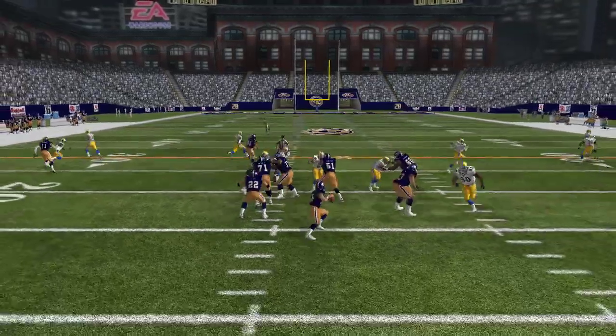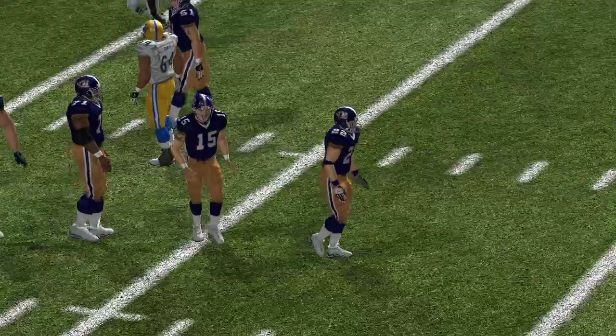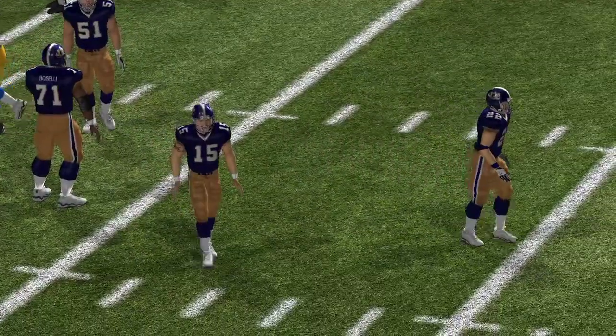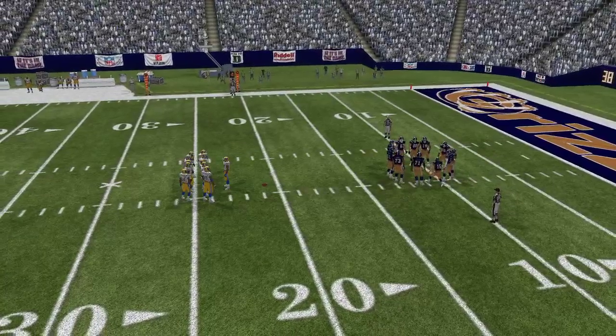The visiting team come out in a dime package. Throws it. Ooh, that was almost picked off. I think he was invisible out there. Wasn't even seen. That's a break for the offense.